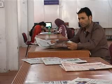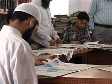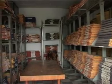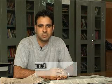Students and scholars have over the years benefited from these newspapers stored at these archives. But they are apprehensive that lack of proper preservation methods may result in the loss of this rare collection of historical records. I was completely dependent on the archives of the newspapers and the magazines.